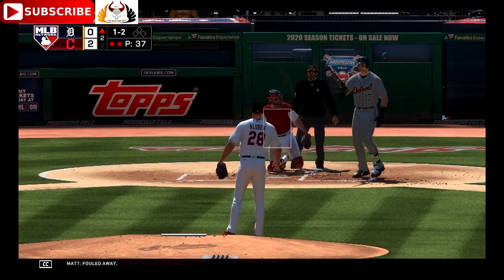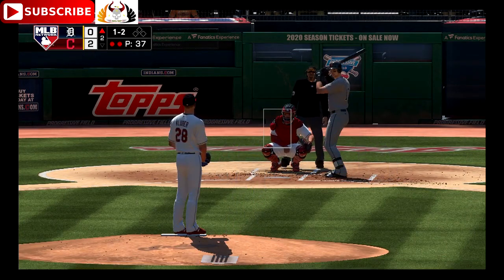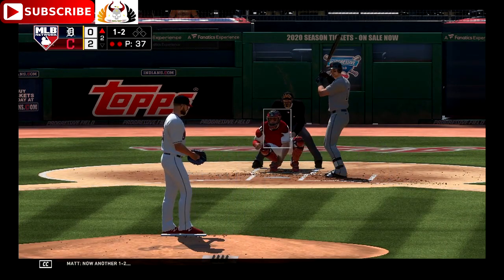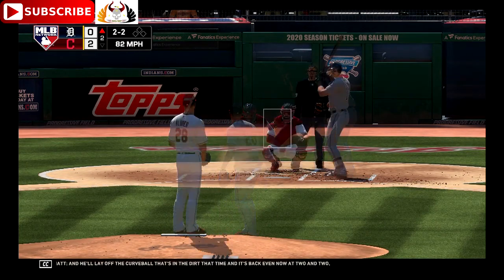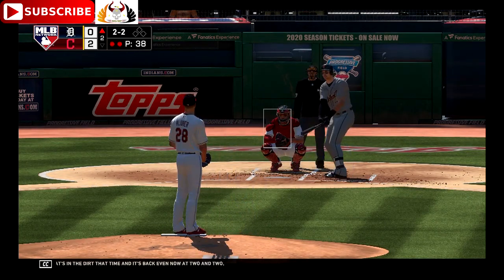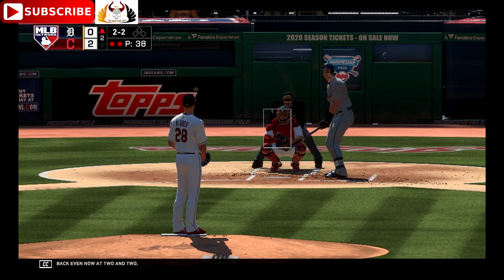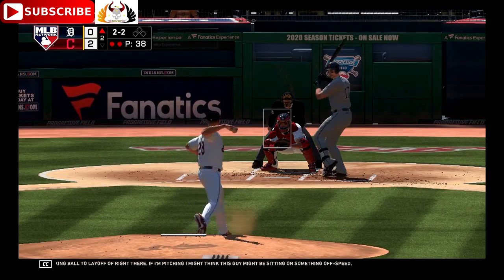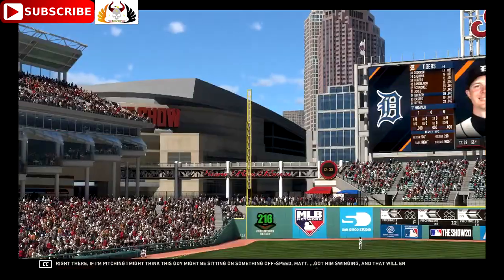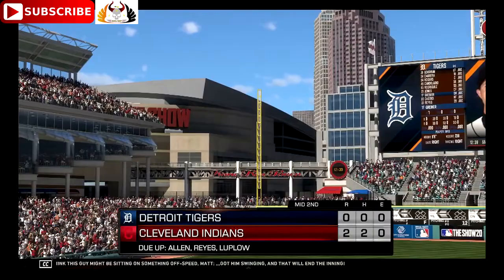Fouled away. Now another 1-2. And he'll lay off the curveball that's in the dirt that time, and it's back to even now at 2-2. Pretty good breaking ball to lay off of right there. If I'm pitching, I might think this guy might be sitting on something off speed. Got him swinging, and that will end the inning.